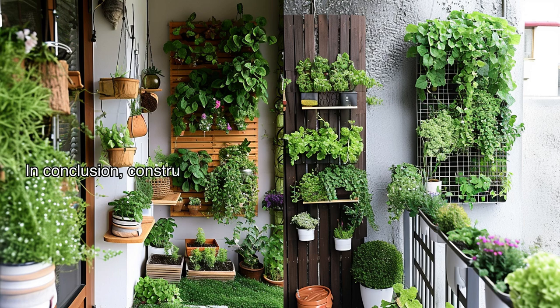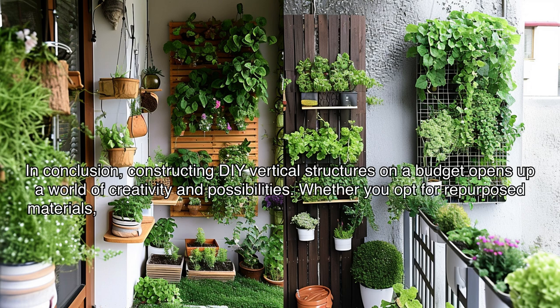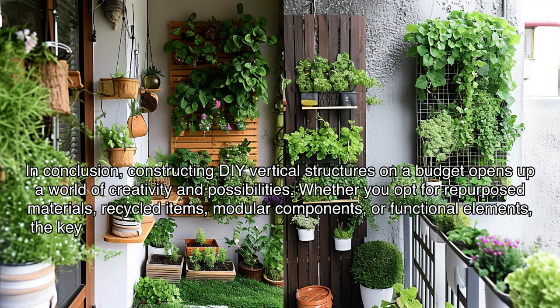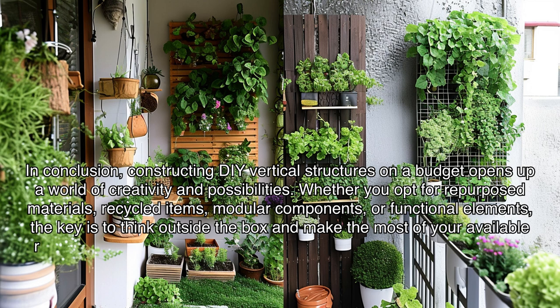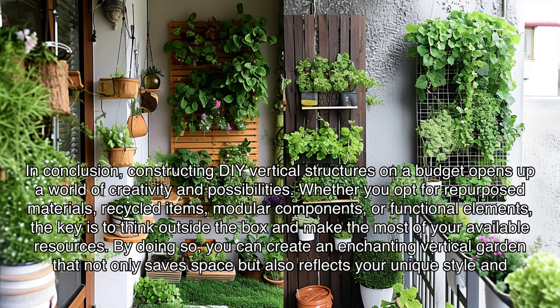In conclusion, constructing DIY vertical structures on a budget opens up a world of creativity and possibilities. Whether you opt for repurposed materials, recycled items, modular components, or functional elements, the key is to think outside the box and make the most of your available resources. By doing so, you can create an enchanting vertical garden that not only saves space but also reflects your unique style and ingenuity.